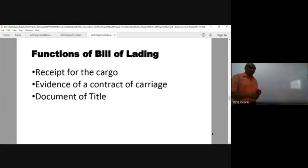Functions of a bill of lading. This is important, and a common multiple choice question. The basic question is on the functions of a bill of lading. Receipt for cargo: the bill of lading is a receipt for cargo. When you receive the cargo to be transported from one place to another, they issue a document saying you have received the cargo. So this BL acts as a receipt for cargo.